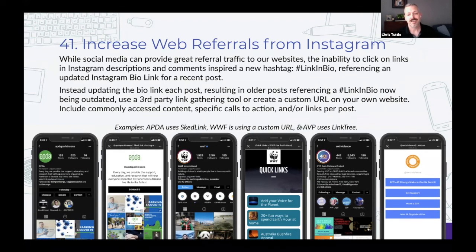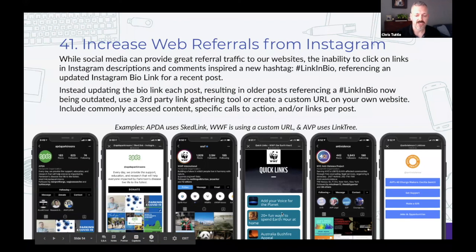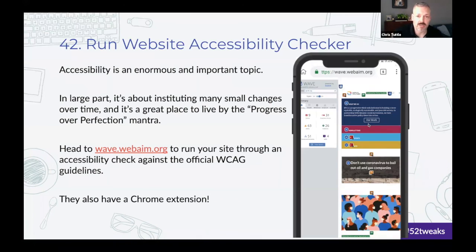World Wildlife Fund is just using a customized link on their website. You can build a mobile-friendly, mobile-responsive link on your website, and you just have to update it yourself, either with standard resources or links to your most recent post. And then Anti-Violence Project is using a third option called Linktree. If you already have a social media management tool and you don't want to switch to one that has links in it, Linktree is a really great way to customize a page that can include specific links to common resources or pages you want people to go to. It's a great way to make it easier for folks to get to you, and I've already seen that when you do this, it will increase traffic from Instagram.